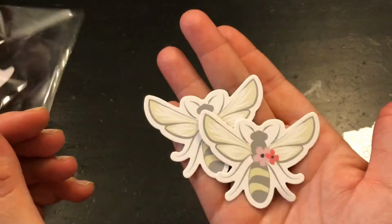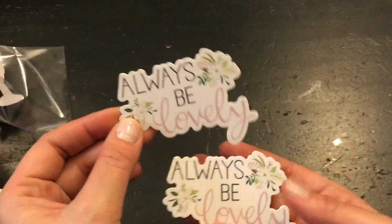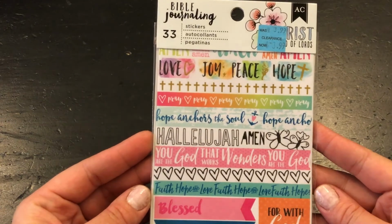Okay, so look at these cute little bumblebees. Oh my goodness. I'm mad that I only get 2 though. But anyway, and always be lovely. So that's super cute. The next thing I was super excited to find were these Bible journaling stickers.